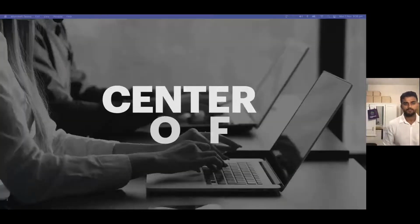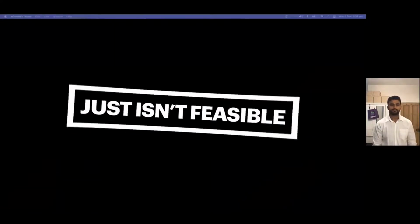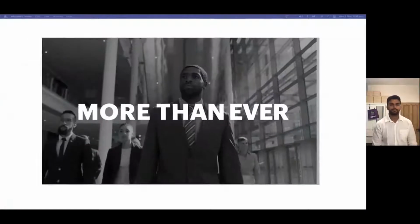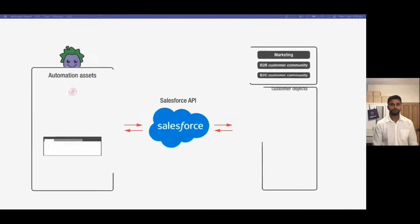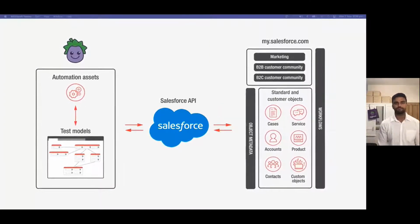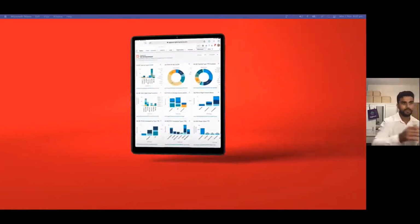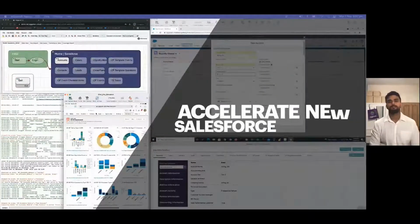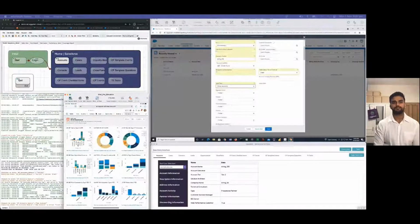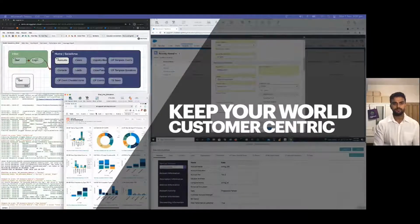In a world where customers are at the center of everything, Salesforce is business critical. But keeping up with the latest releases can be challenging, and testing every feature just isn't feasible with manual scripting. More than ever, we need to see what the user would experience even before production. Introducing Keysight's Eggplant Salesforce solution, powered by AI-driven test automation. Test any Salesforce environment across any platform, on any device, with a no-code, low-code approach. Accelerate new Salesforce releases with auto-generated models. Speed up new feature releases and customizations, and keep your world customer-centric, one test at a time.